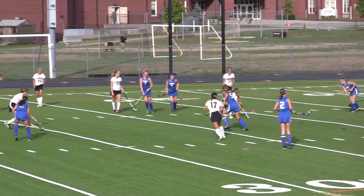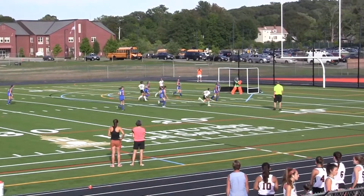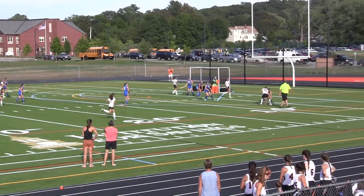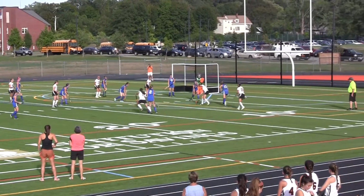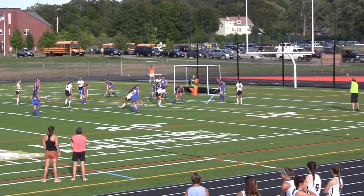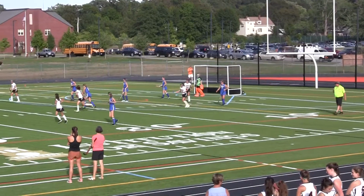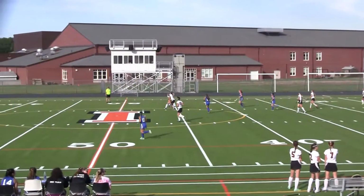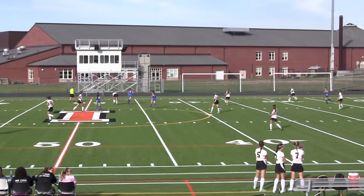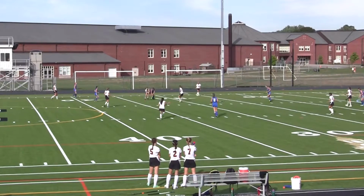Georgetown rolls it up. Izzy knocks it down. Brings it wide. Stops, gets it back to Maddie. Maddie rolls it in to Julia. I'm going to say that was off a leg, so it'll be Georgetown coming out. Drive the ball all the way up. Emma reverses it. Delaney knocks it out of the air.